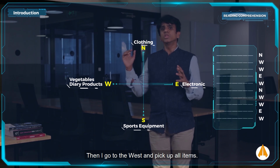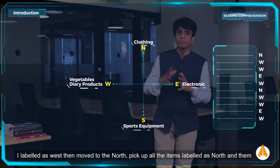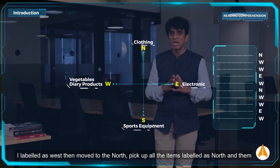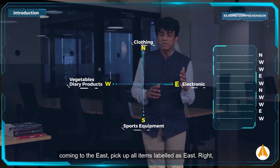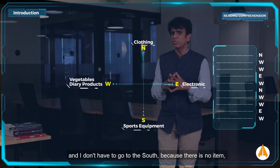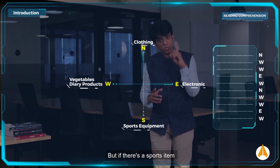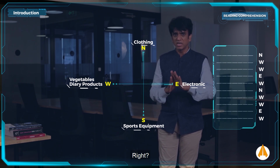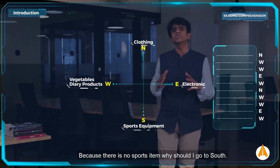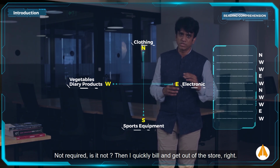Then I'll go to the west, pick up all the items I labeled as west. Then go to the north, pick up all the items labeled as north. And then come to the east, pick up all the items labeled as east. And I don't have to go to the south because there is no sports item in my list. But if there is a sports item, I know where to go. Because there is no sports item, why should I go to south? Not required, is it not? Then I quickly bill and get out of the store.